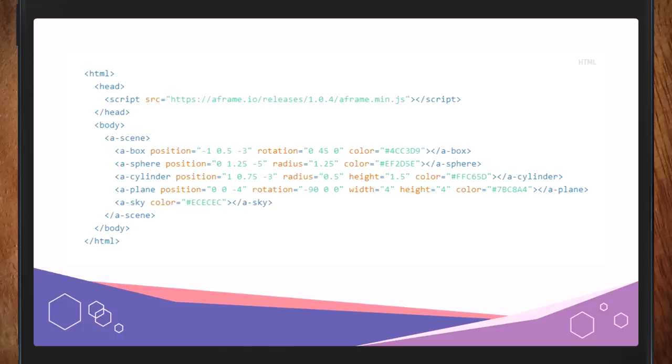So the default unit for distance is meters, and the default axis, Y is up, X is across, like in a graph, and Z is into the scene, where negative Z is into, and positive Z is behind you. Right, got you. You define it for all these things.